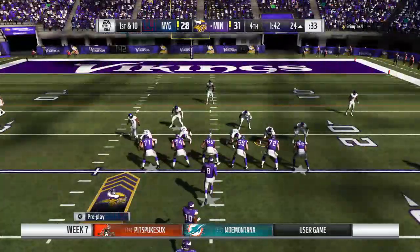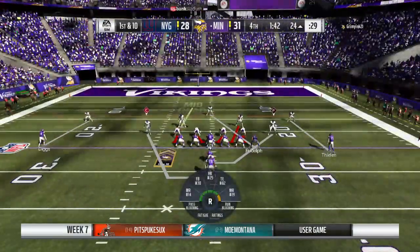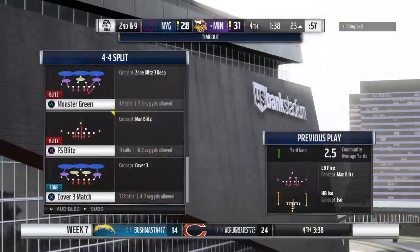2011, wasn't it? Kurt Coleman. Oh yeah, that's right. With the Eagles. That's right. Then with the Eagles, and I believe it's against Washington and Rex Grossman. That's correct. This is Murray, and he's going to take this one down to about the 23-yard line.